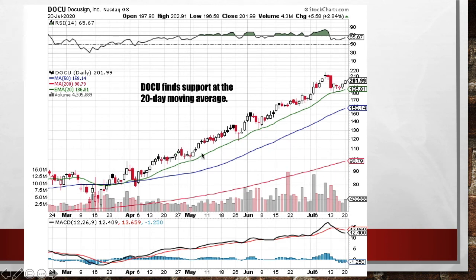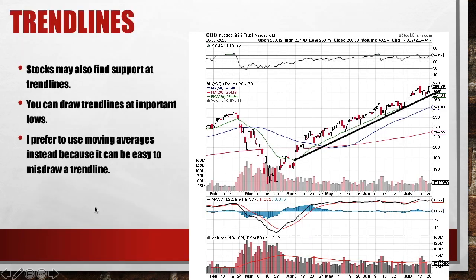DOCU, again, support off the 20-day. This is not hocus pocus. Look at this. It hammers right off that 20-day here. Again, support off the 20-day. Again, support off the 20-day. And even support down here. So when you get a very strong uptrend, stocks will find support at their 20-day moving averages, which is what we're seeing here in 2020. And here you see it found support off the 200-day at the March lows.